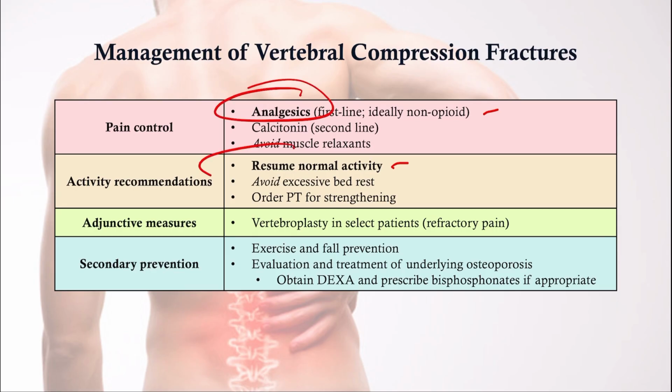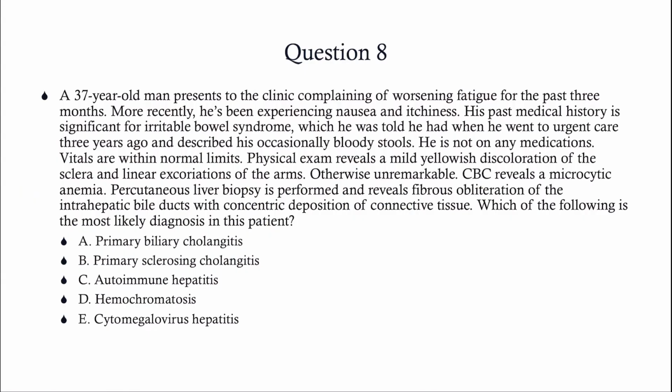But I want you to get out of this pain control, normal activity for vertebral compression fractures.